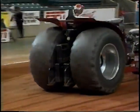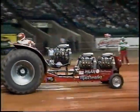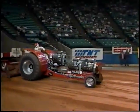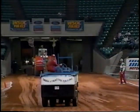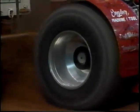167.84. Now that will be the distance that our next two pullers are going to have to beat if they're going to win this competition here in Charlotte. Coming out next, Ken Lamont aboard Fred Freeman's Mean Mistreater. You know, we were talking earlier about the fans that follow Norman. You notice all the gold hats? That's the all-pro fans that are following the War Wagon. They're setting number one, but believe me, Lamont's going to go after them.